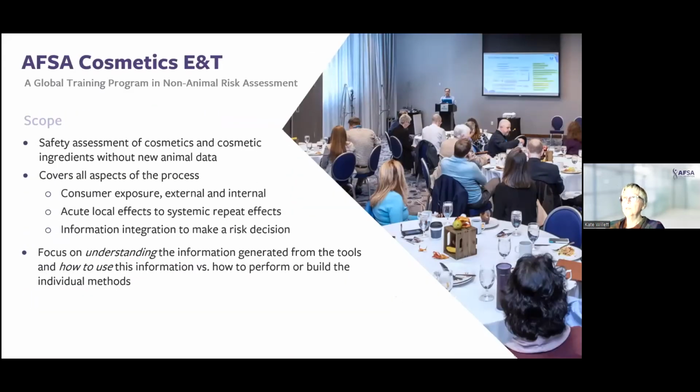So about the course, the scope of the course is safety assessment of cosmetics and cosmetic ingredients without new animal data. It covers all aspects of the safety assessment process and includes things like consumer exposure, both external exposure and internal exposure. It covers how to assess different types of effects, including the acute local effects and everything through systemic repeat effects. And it also covers how to integrate this information to make a safety decision.